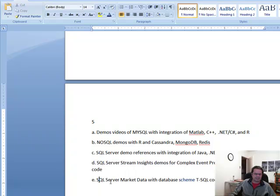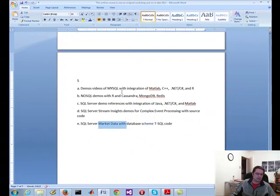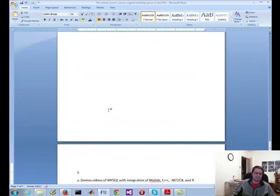Okay, on top of that, this is a big time saver for a lot of people. Using SQL Server, I provide a market database schema with T-SQL code. So what does that mean? I provide the SQL code that enables you to create a schema or database, basically, to get you started with a market database, so you can interface that back into your .NET code. Very powerful, a lot of time savers here.